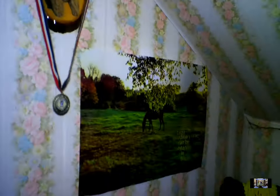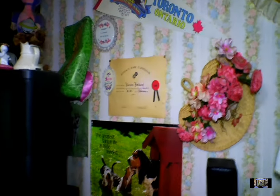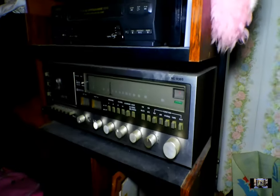Oh, a little bitty. I say that because I know a dog looks just like that. That's her name. Pictures of the family. There we go, look. Multiracial. Toronto, Ontario, Canada's Wonderland. That's old. A girl's room, perhaps? Like real old stereo systems. Really cool.